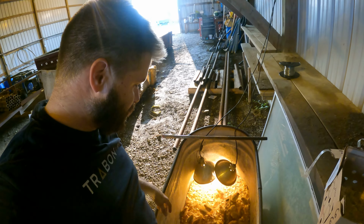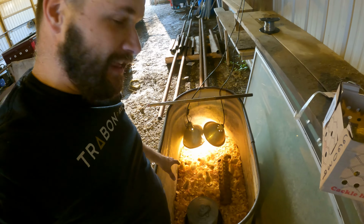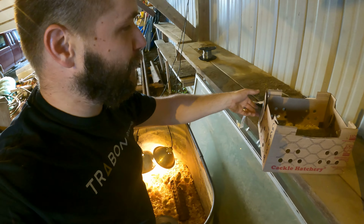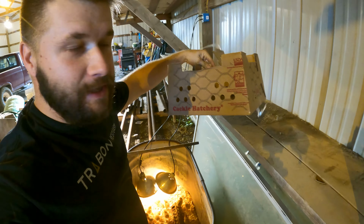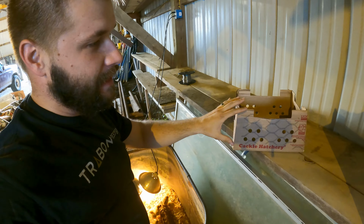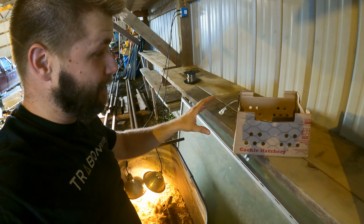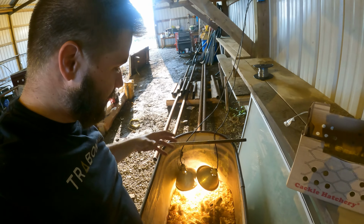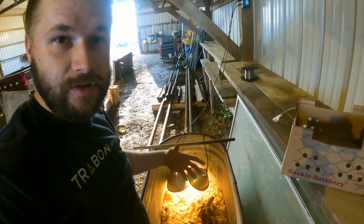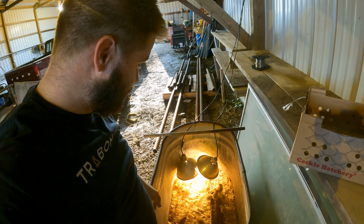They sent us some extras. There's actually 17 here, which is really nice. They are really vibrant and healthy. It's crazy how this works. They actually ship these through the mail. This is Cackle Hatchery. We've always had really good luck with these guys. They ship them right after they're born, and they actually have enough nutrients in their body to survive for a couple days without any food or water. It's really cool.